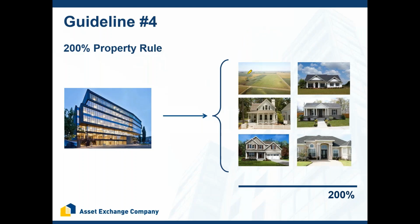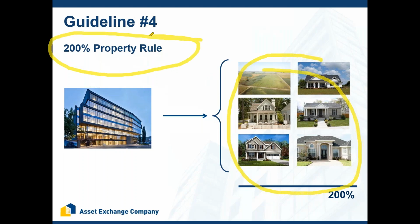Most of my clients will use the 3-property rule because most clients sell one, buy one. However, some of my clients sell for $2 million in San Jose, and they go to Texas and they buy half the town or 10 properties. All right. And if you're going to buy 4, 5, 10 properties, you're going to have to identify using the 200% rule.